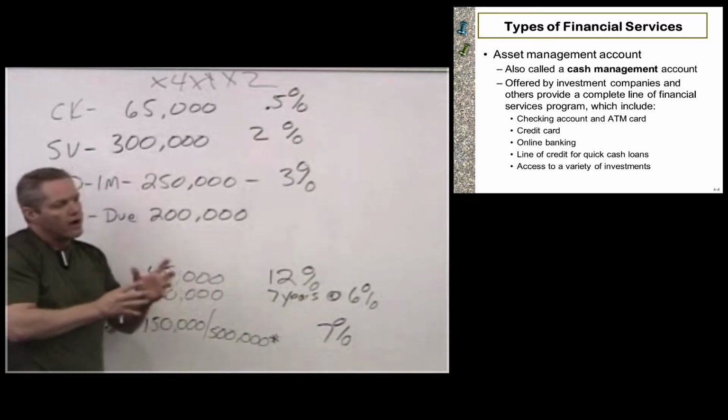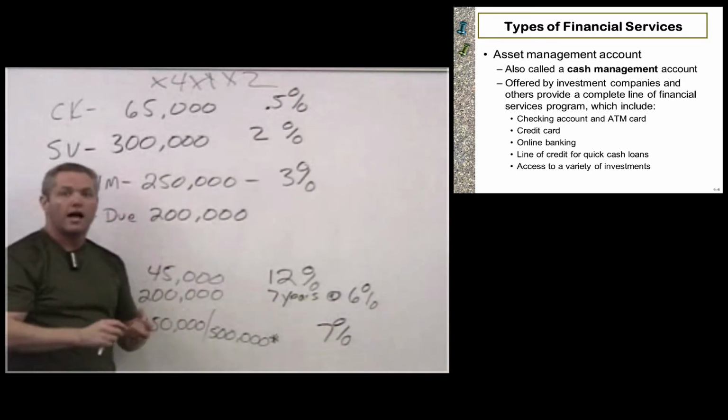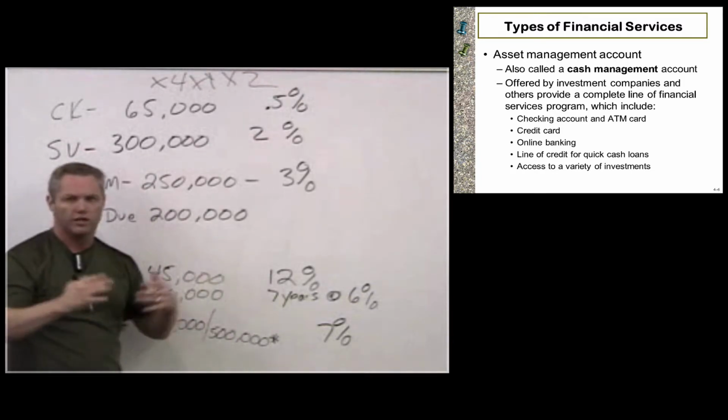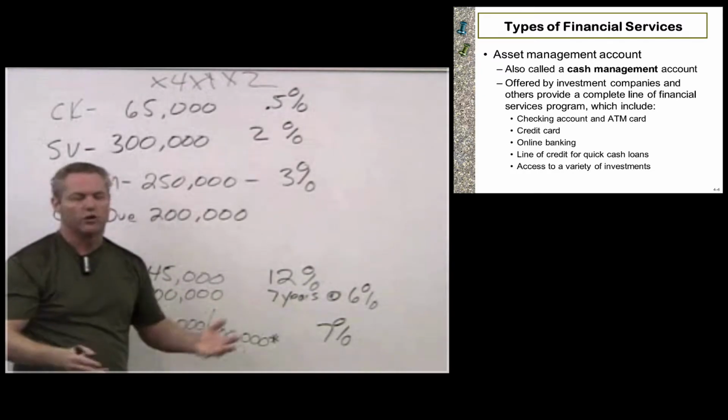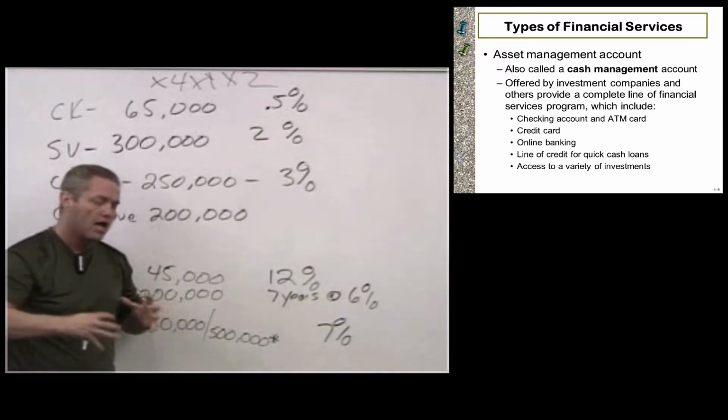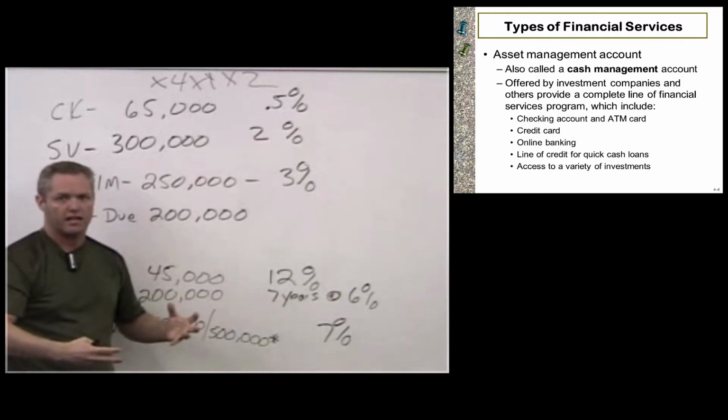And so that way, if something goes awry, I know I can write a check to myself for $50,000 if the car gets stolen, or if I need a new kidney and I've got to go buy one over in India or something like that. I have access to that cash.